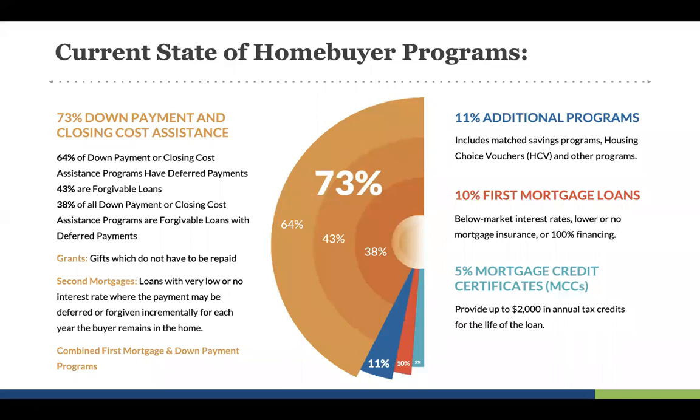So big picture here in terms of what's going on with down payment assistance programs. Of the over 2,000 programs across the country, 73% of them are some form of at closing down payment or closing cost assistance. Now, there are many types of down payment assistance. So you'll hear DPA or down payment assistance used very broadly to describe the idea of help with down payment and closing costs at closing. But 64% of those programs offer deferred payments, meaning you get the down payment assistance up front, but you don't make monthly payments on that down payment assistance on those dollars.